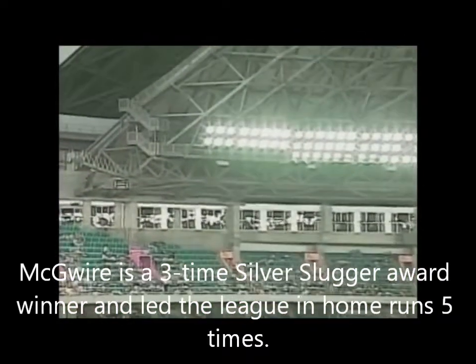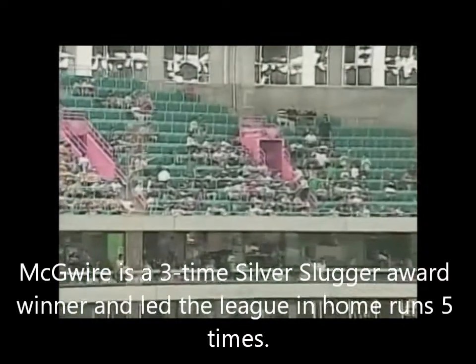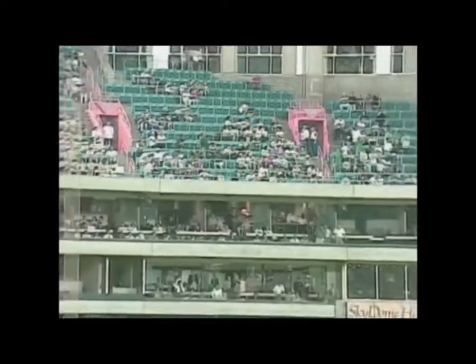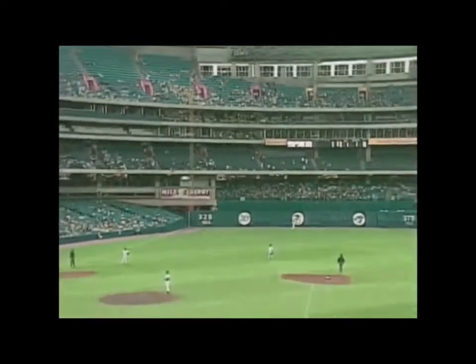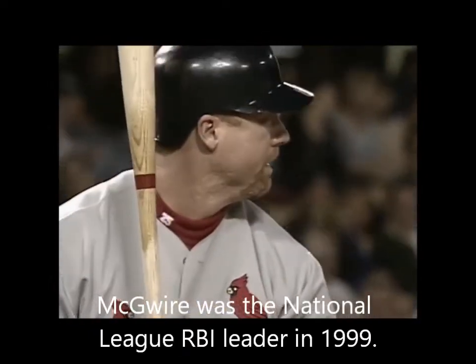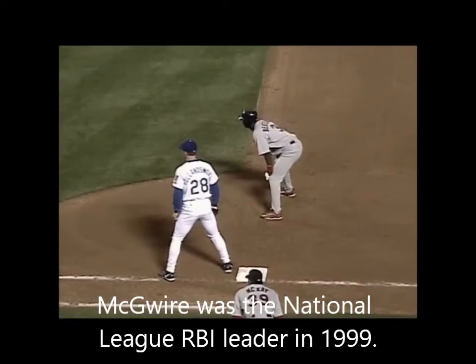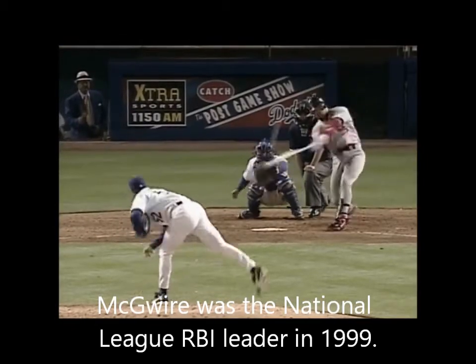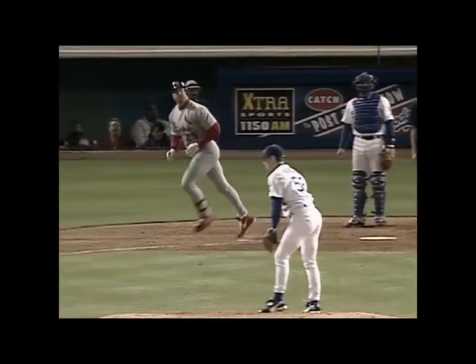He just pounds one to left field. That is in the 5th deck. One of the longest home runs hit in this ballpark, and it's number 37 for the major league leader, Mark McGuire. Last year, he walked 160 times, struck out 155, and he's done it again.